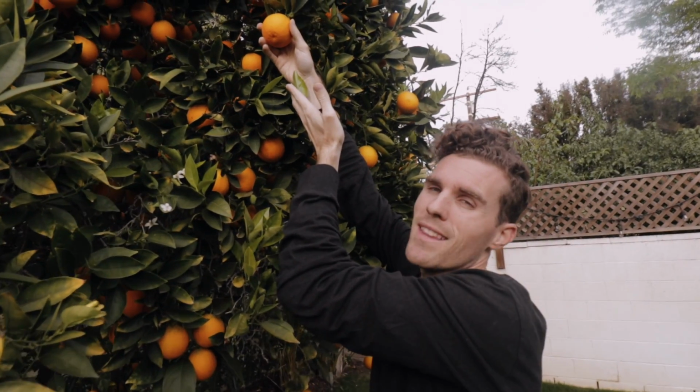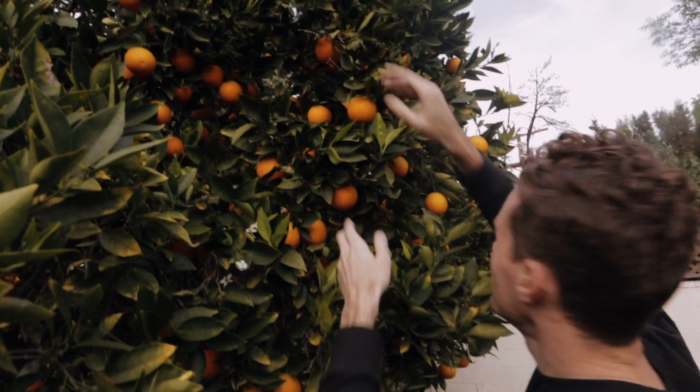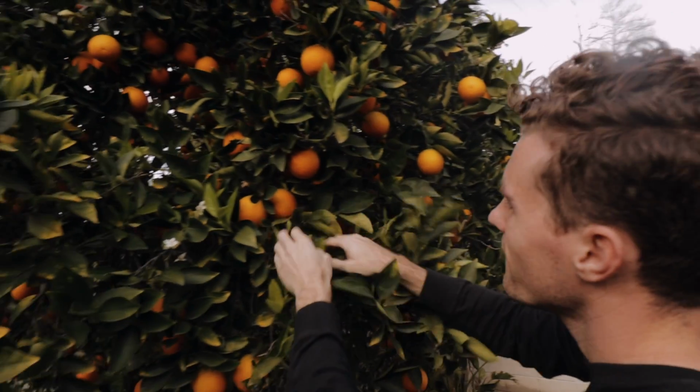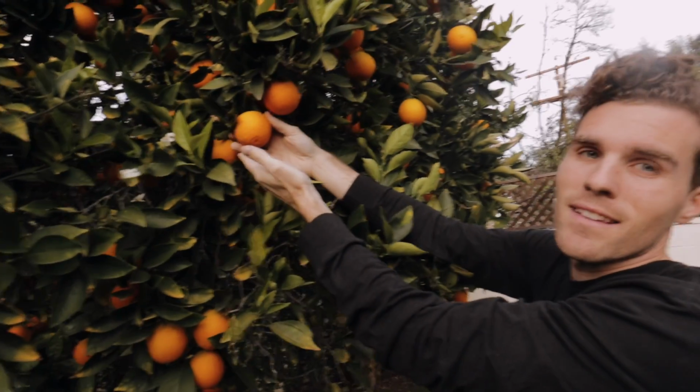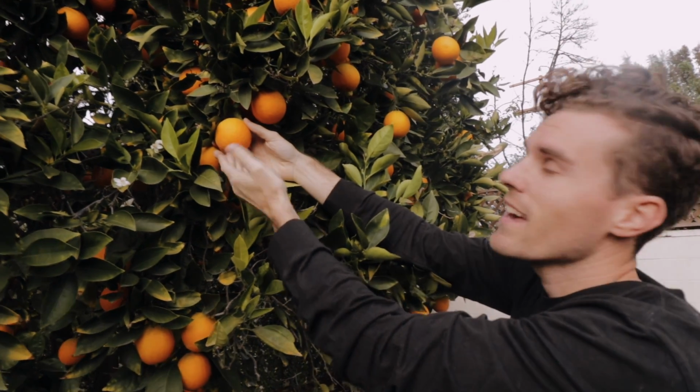Hey everyone, should I pick this one? No? How about this one? Yes. Are you Dora the Explorer? I actually think the other one was better. If you guys didn't know this about Leif, when he gets concentrated, he looks super mad. It's not good, I can tell. Bitter. Not sweet yet. Yeah, the tops of them are still green, you know? Yeah. Well, there you have it, folks. Ending the vlog eating our own oranges in our own backyard.